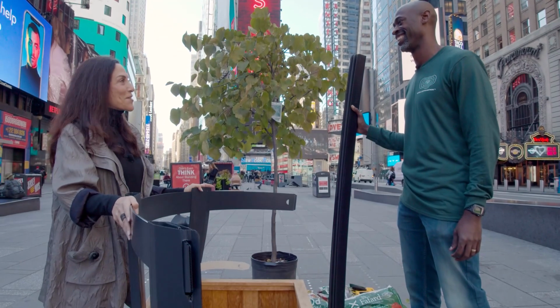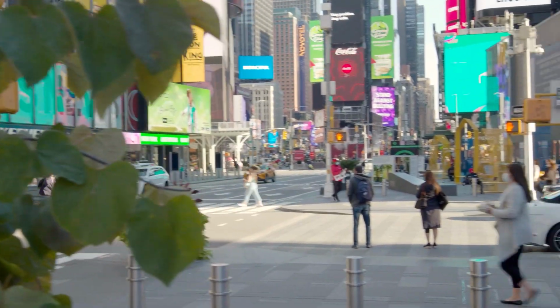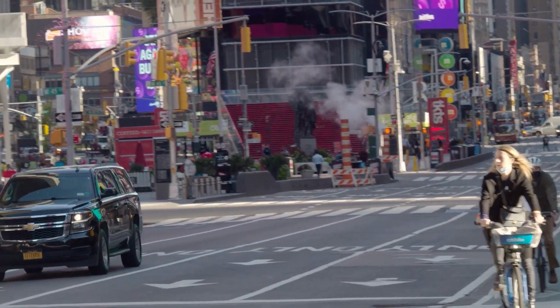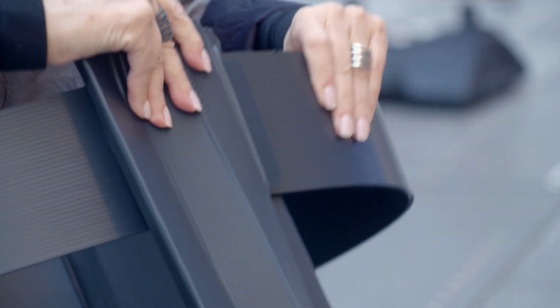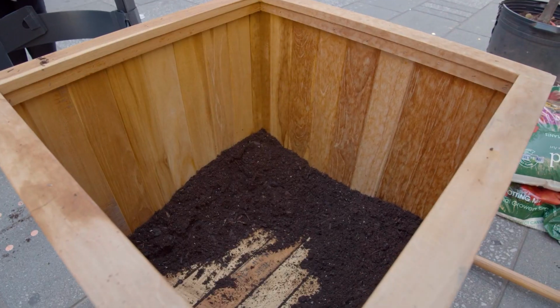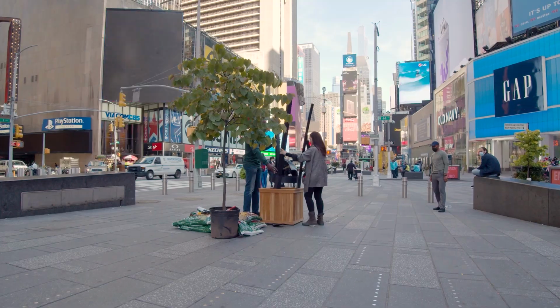Pete, why did you take me to Times Square? We're in Times Square because we're going to take a picture, because there's no better place to show the union of people with nature than showing that in an urban setting like Times Square. Planting trees in urban areas where we have these urban heat islands is one of the most direct ways to capture carbon from the air and replace it with oxygen.